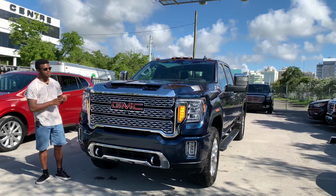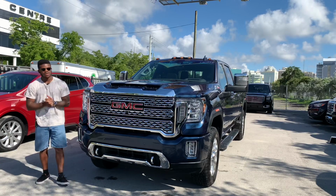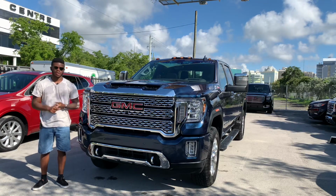So today I have the 2020 GMC Sierra 2500 Crew Cab. This vehicle competes against the Ford F-250 and also the Ram 2500. So my question for today's video is, how does this compare to the other competition?